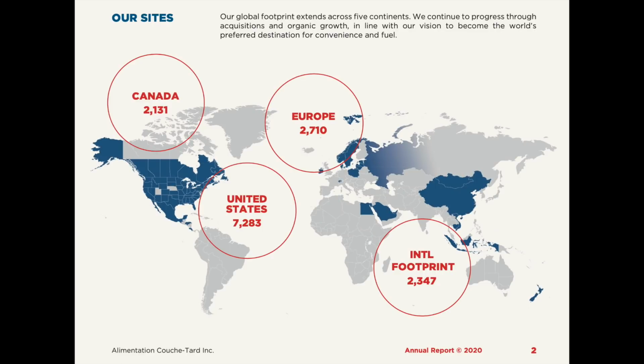And so this one just gives a visual representation of where their stores are globally. This is a graphic that came from their annual report, so I'm in the annual report right now. What's interesting here is, I guess, the blue marks are where they have representation, and it's grayed out where they don't have representation. And so obviously there's a lot of room to grow, but it also shows why they're so concentrated in the US and North America as well.